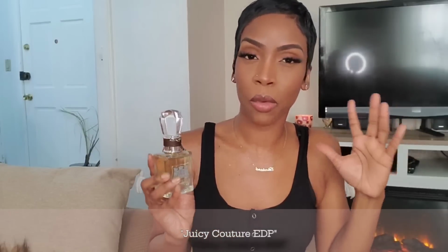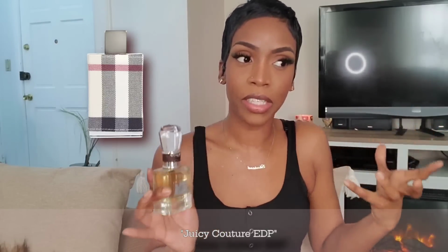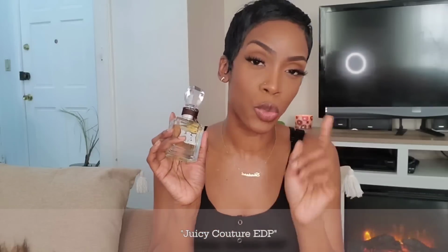Another fragrance that I will probably compare this fragrance to is Burberry London. It does have that vibe, that scent. They have their differences, but the scent profile is kind of the same, if you understand what I'm trying to say here. But anyway, guys, let's move on. This is Juicy Couture by Juicy Couture.